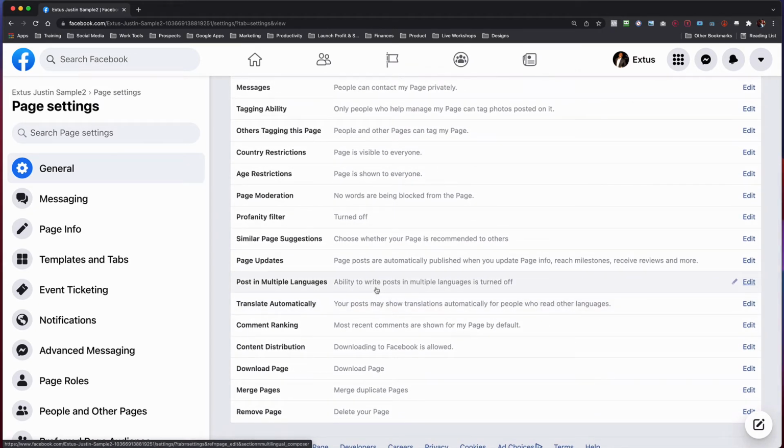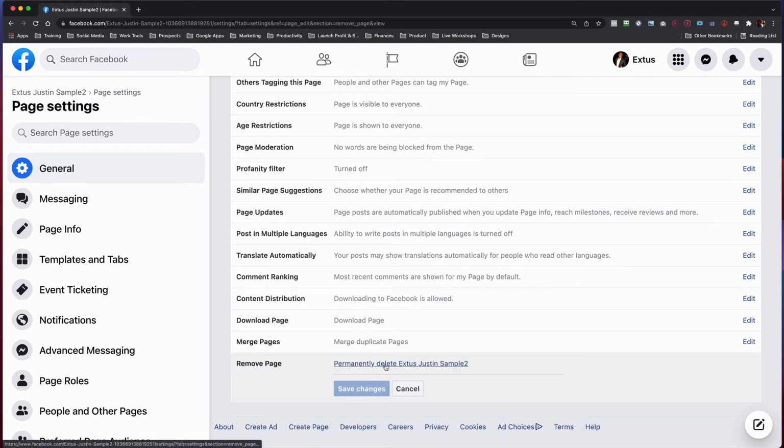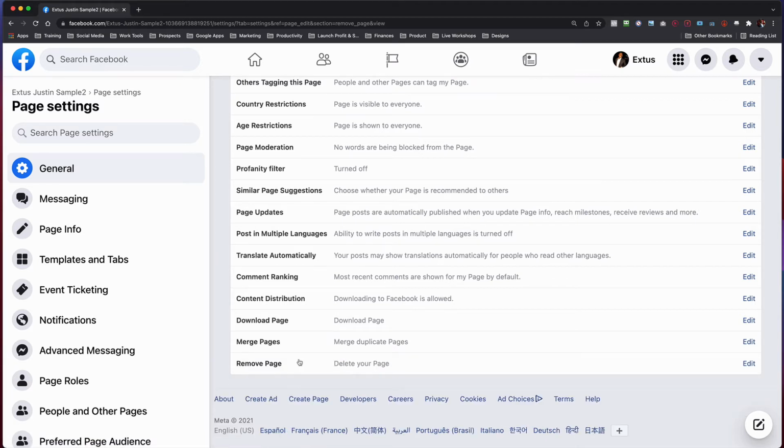And another thing as well, this is where you could remove or delete your page if you want to. If you realize, I don't want a business page anymore, this is the section you come to where it says delete your page. Click on edit and then permanently delete. Hit that and then save changes, and your page will be offline.